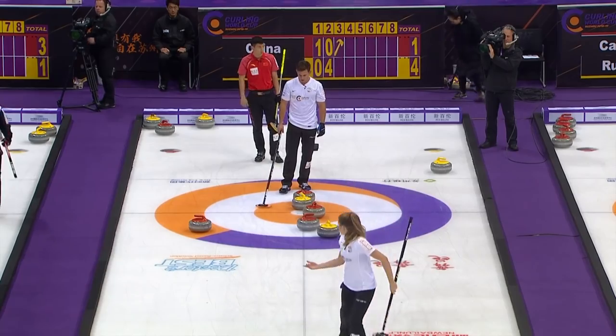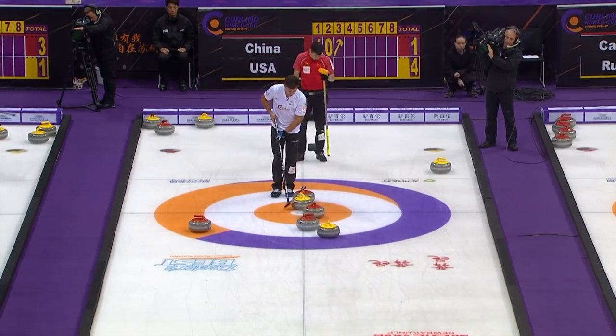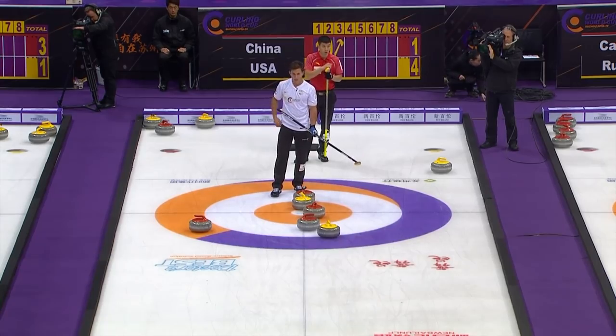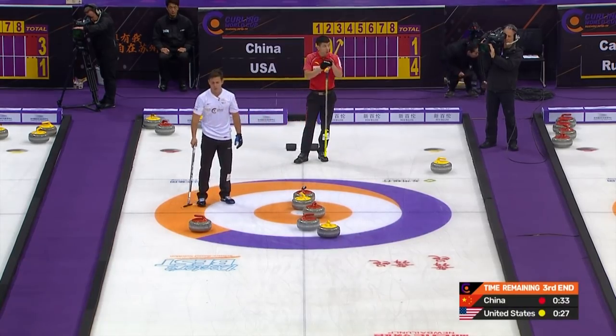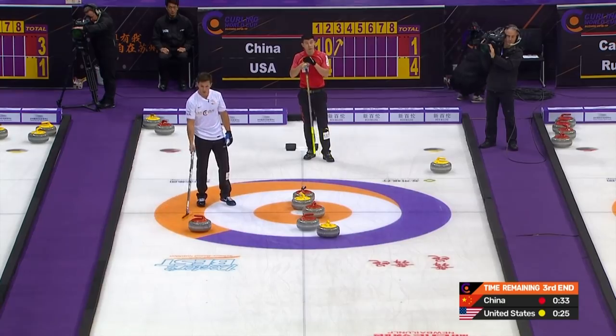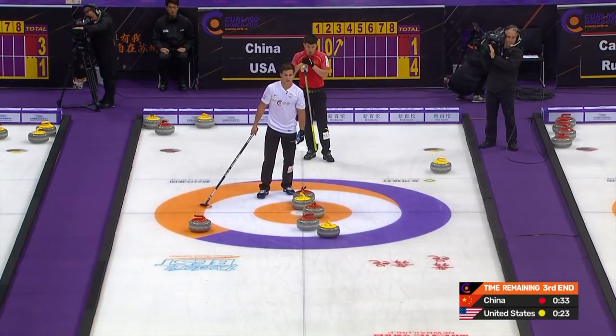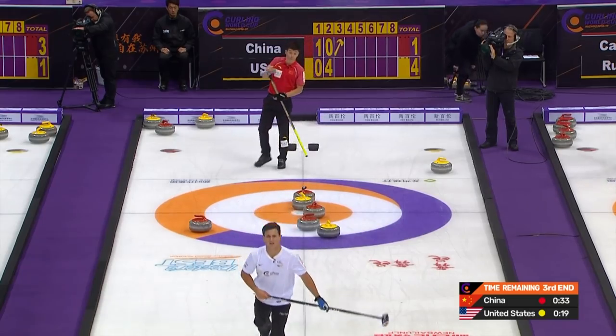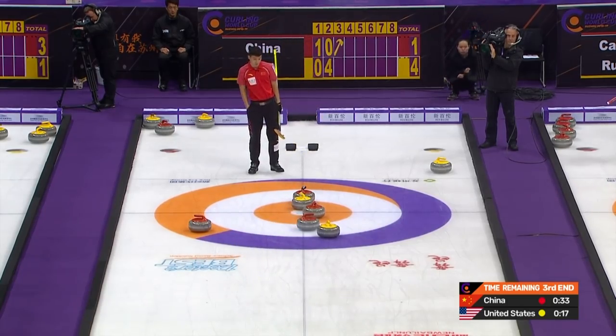The yellow and red are pretty well frozen at the back of the forefoot. I think this one's for three. The yellow's going to be very difficult. You like just peeling this out? Do you just guard the draw, maybe? USA down to 20 seconds. I'm okay with the guard. Okay, let's guard. Plenty of time, 15 seconds.